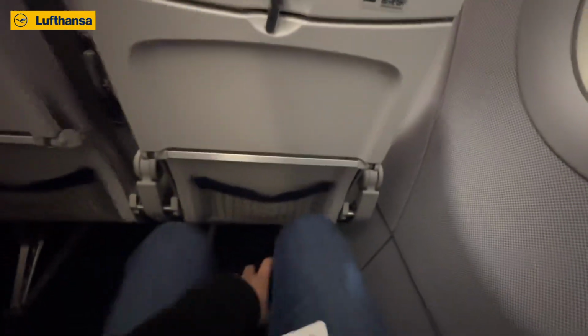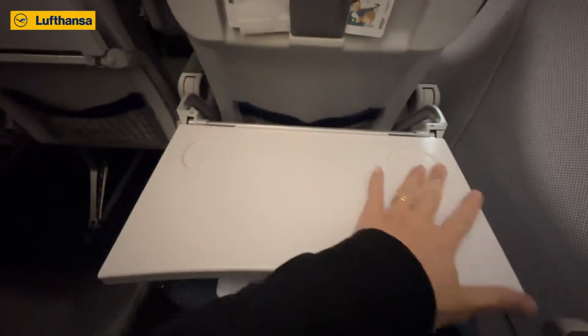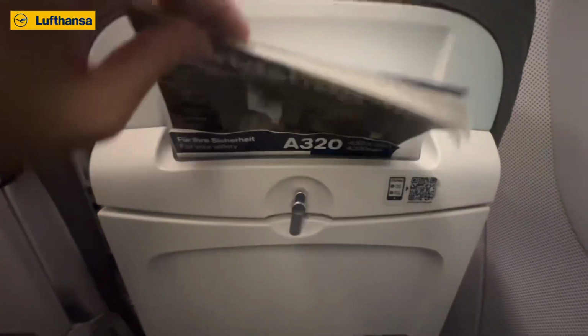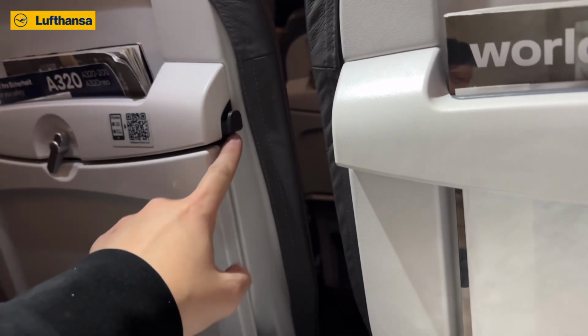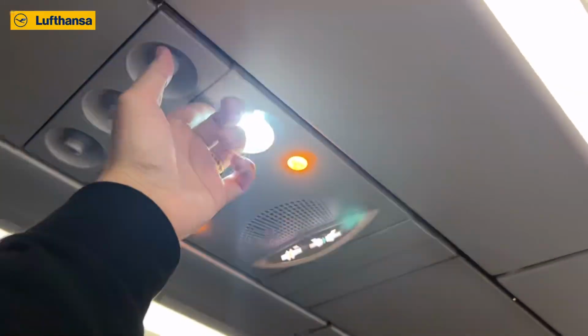A quick seat tour here. A pocket below. Standard tray table. Safety card, shopping magazine, and paid food menu. Legroom is just fine. There's a small hook for a face mask, air vent, and reading light.